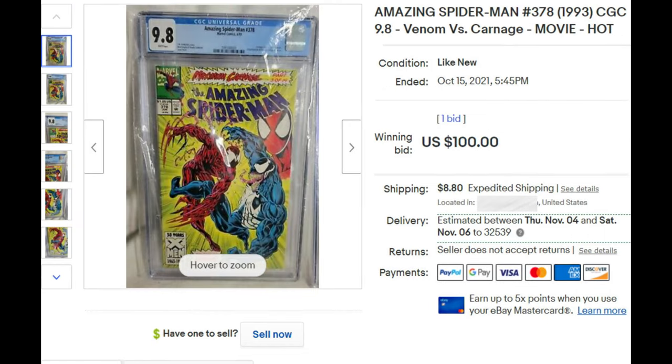This next item, Amazing Spider-Man number 378, was a CGC rated 9.8 issue. I purchased this a few years back for $50, and I pretty much doubled what I paid for it. I do have a few other issues of Spider-Man with Carnage and Venom in it, and I did sell a few recently, which I should have in some other videos. I sold them at the right time because the movie had just come out and people were looking on eBay for these type of issues.